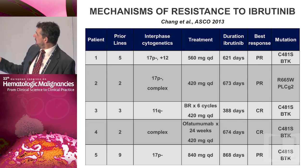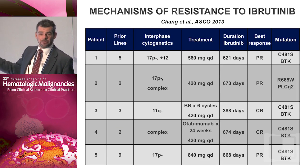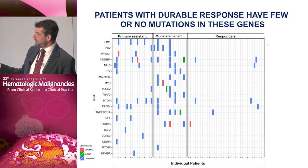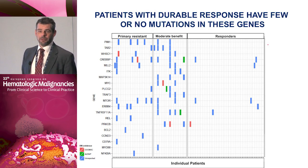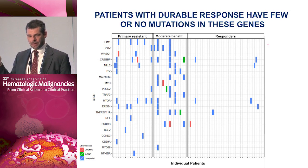This is in CLL, and you can see mutations seen at the binding site, but also some downstream mutations as well. In mantle cell lymphoma, this hasn't been seen. So this binding site mutation hasn't been seen, but we are seeing mutations downstream, and there was an oral presentation at ASH, which I'm just going to show you here, which looked at mutation analysis in patients who were primary resistant and patients who are responding to mantle cell lymphoma. And you can see, looking at this list of mutations here, that clearly the fewer mutations you had, the better response you were going to get. So perhaps this will help us in the future decide which patients should or should not receive these drugs. But it's very early in this phase as to where we are.